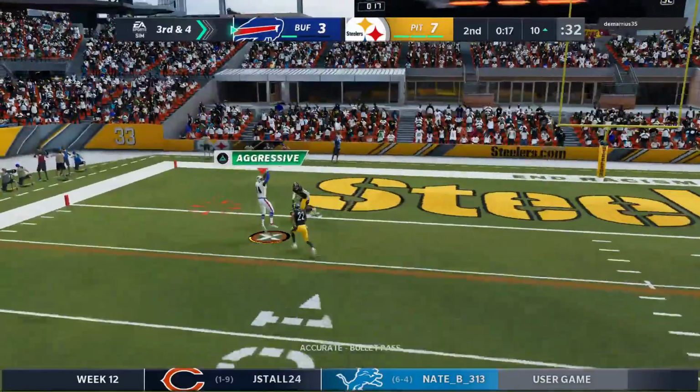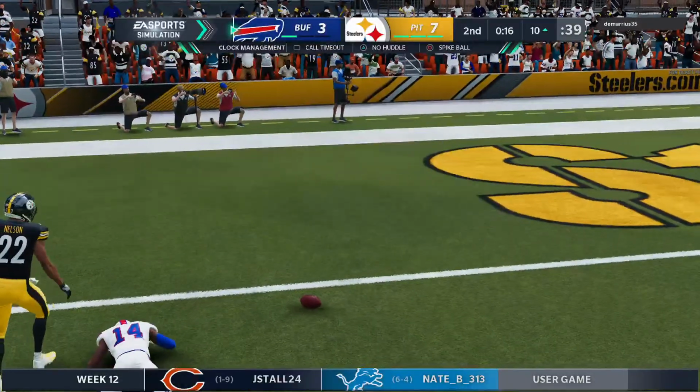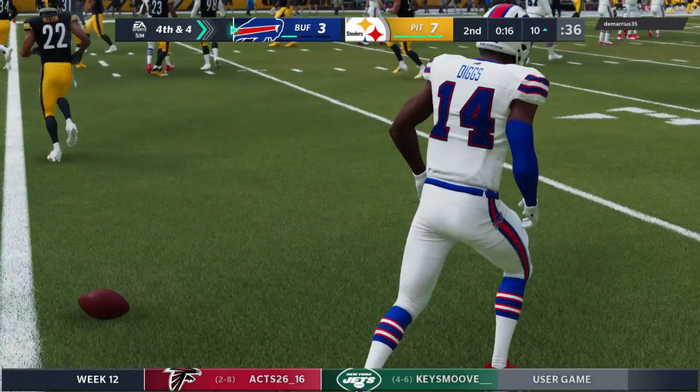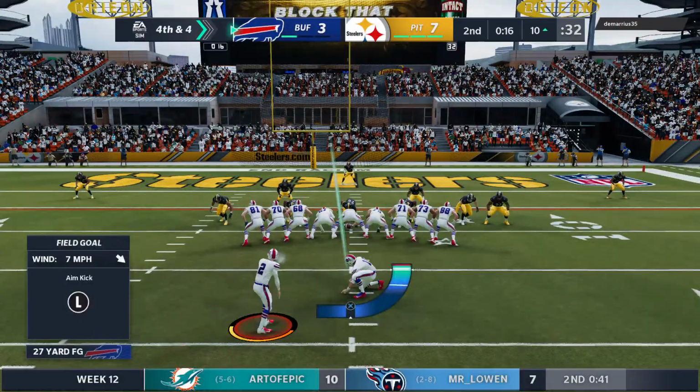Allen to throw once more. To the goal line, but it's incomplete. Another good drive, Charles, but it looks like another that might end in a field goal try. They've made some nice plays. They've given themselves opportunities, but as you noted, another field goal attempt coming up.